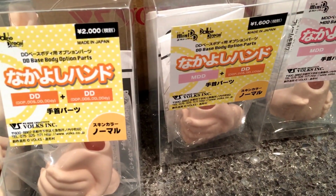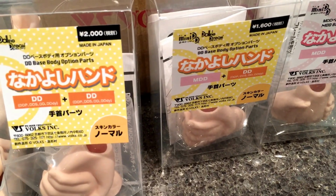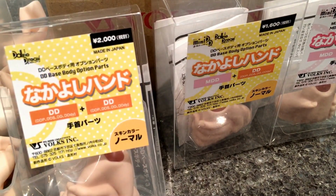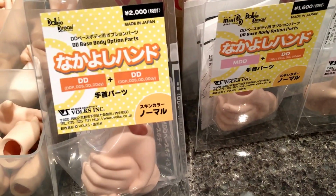So back in the summer of 2013, Volks was trying to do a world record challenge and build the longest line of dolls. I think they actually got into the Guinness Book of World Records for it. And what you did is if you were coming, you registered ahead of time and told them what doll you were bringing, if it was a resin, if it was a DD, if it was a girl, if it was a boy, whatever. And each person that attended got one of these hands as a gift so that they could form a line of dolls that was holding hands. So they are super limited. They're called the Nakayoshi hands. Volks USA is finally releasing the Dollfie versions for sale.